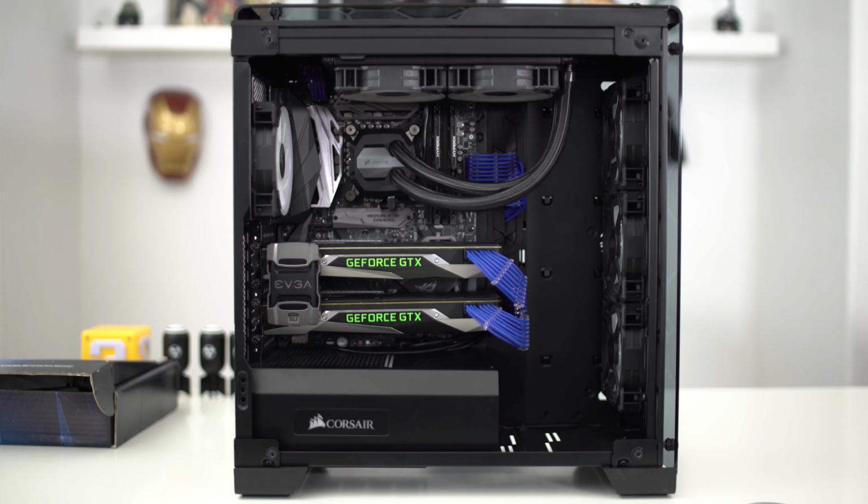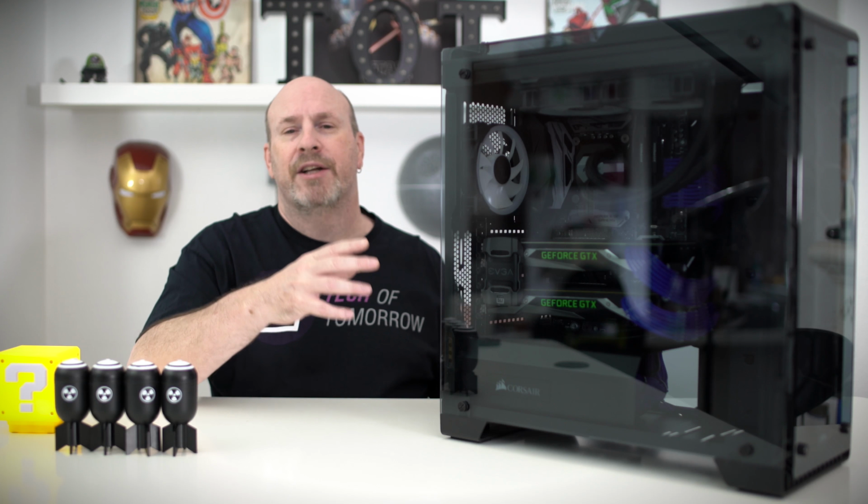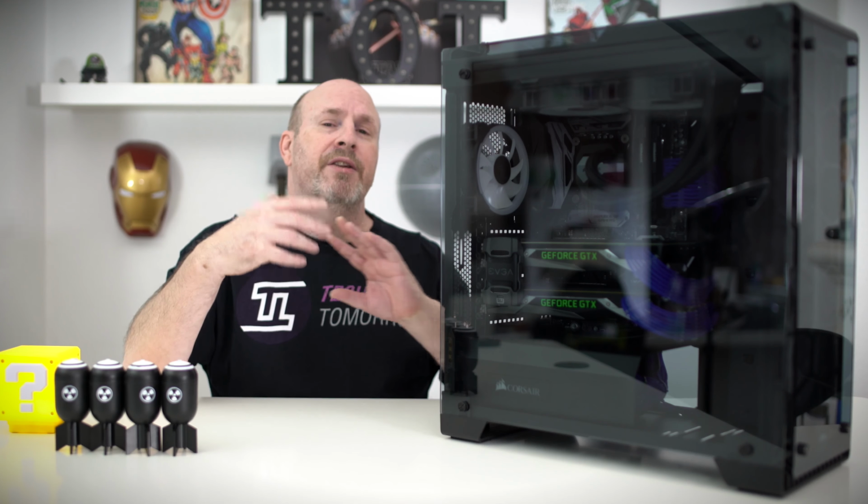I mean, 32 gigabytes of RAM is quite a bit of RAM, especially if you're just doing gaming. I mean, this will do actually much more than gaming. Also, this will lead into another story that we're doing as well.